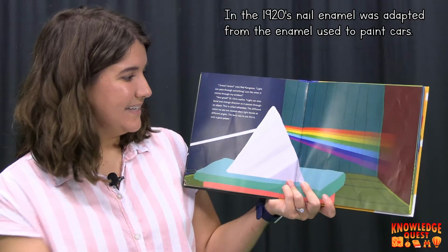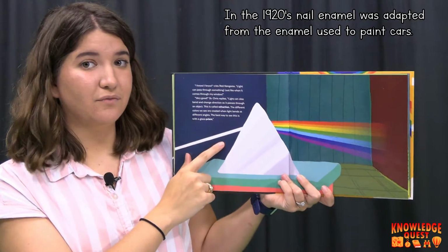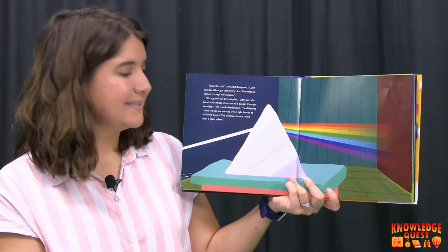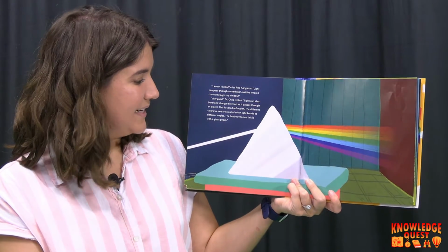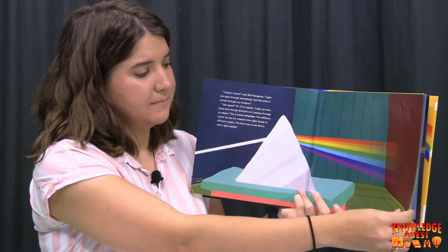Light can also bend and change direction as it passes through an object. This is called refraction. The different colors we see are created when light bends at different angles. The best way to see this is with a glass prism. Have you ever looked through a glass prism?